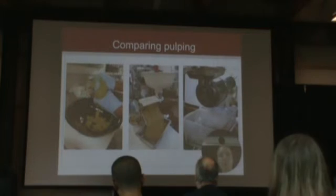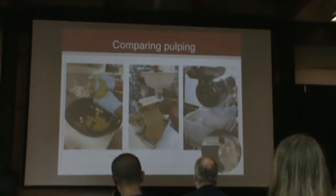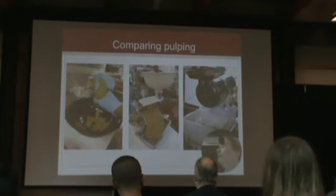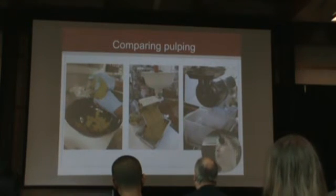So going forward, we compared pulping. At first we were trying to find some new machines to use for pulping. We tried a food mill, we tried this honey press, and neither of them worked very well. It was very disappointing, and so we came back to recommendations that we've had from other people previously, which the traditional method is hand pulping here, which is just using a mesh bag to squeeze the fruit through.